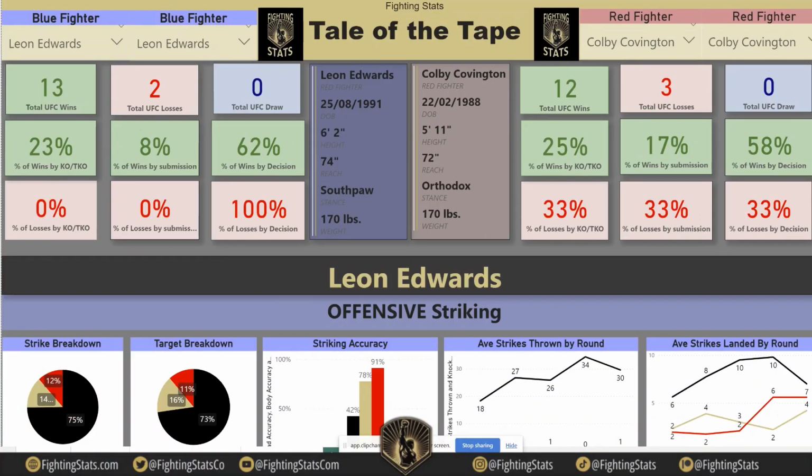All right, so this is the Fighting Stats Tale of the Tape dashboard. We're starting here on the detailed striking side. Here on the left side, we have Leon Edwards in the blue corner. We have Colby Covington in the red corner here. So in the tombstone data, we have the wins by TKO, wins by submission, wins by decision. So Leon Edwards, most of his wins coming from decision. Same thing with Colby Covington. A lot of his wins coming from decision.